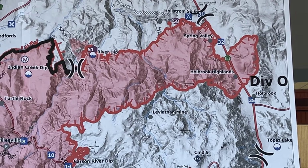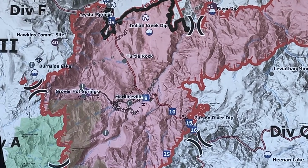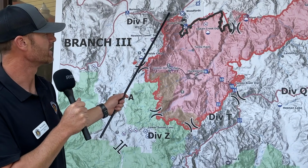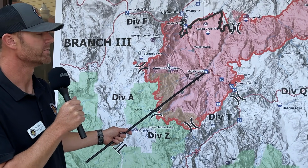Once again, we are staffing this fire 24 hours a day, so we have a full night operations, a night shift that'll be focused in all the high priority areas as well along Highway 395, and of course back here around Woodfords and Markleeville as fire behavior dictates.